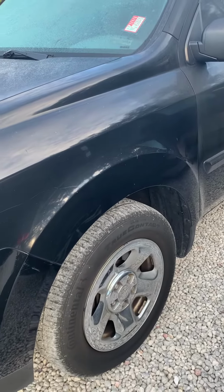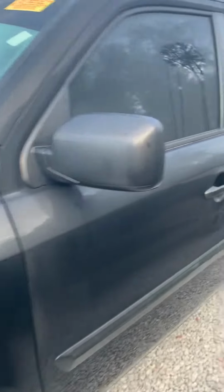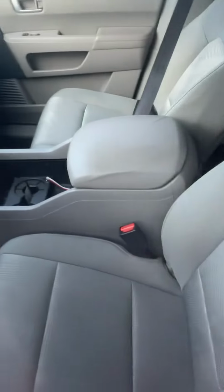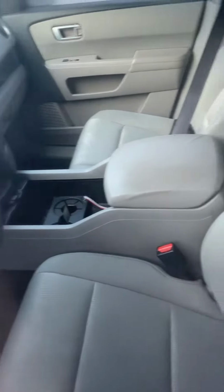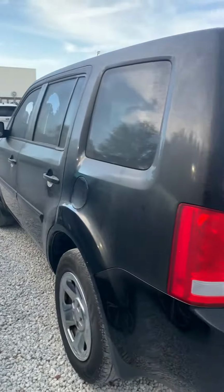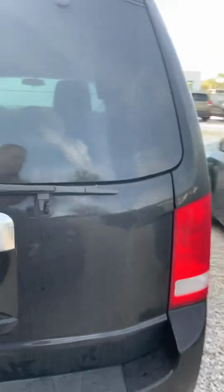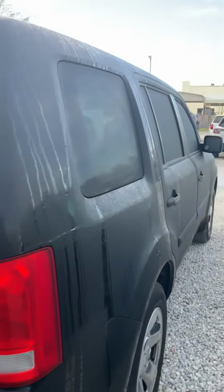Has the, I think those are hubcaps for the most part, but the interior is in great condition. And then again, once it gets cleaned up and detailed, it'll definitely look a little better. But how it sits, you can't really go wrong for the price.